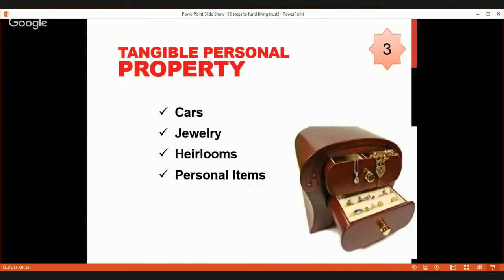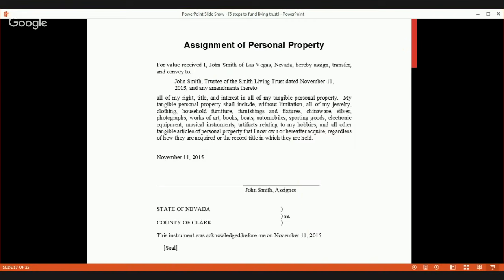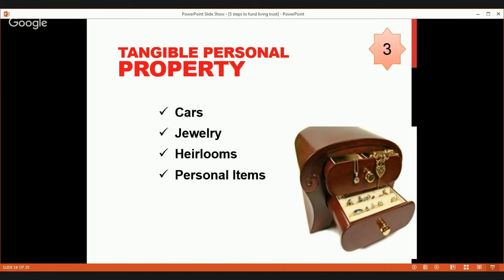Now let's talk about tangible personal property. This is the stuff that you can carry around, that you can kick, you can touch. The big ones are things like automobiles, your cars, the boats, things that are titled. Then there's the jewelry, things that are easy to move but are valuable. How about heirlooms and other personal effects, your furniture? The best example I can give, and I'm going to go over it in a little while, is a $3.95 item that ended up creating a probate battle. And I'll go over that one in a second.